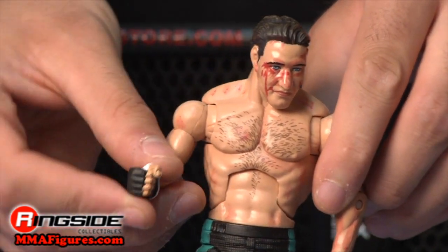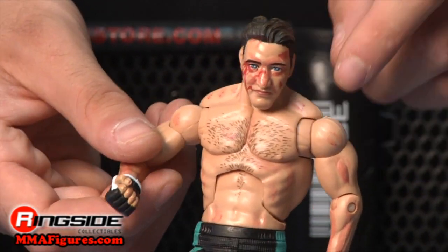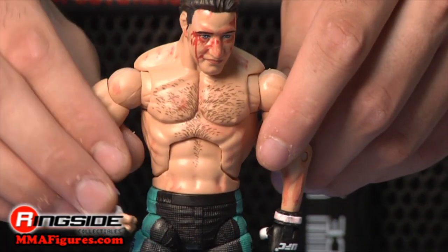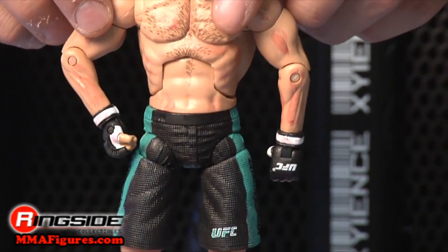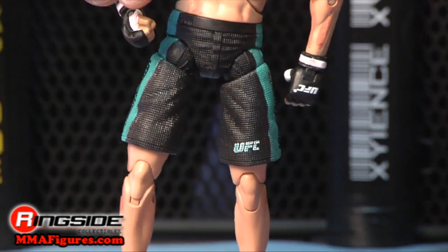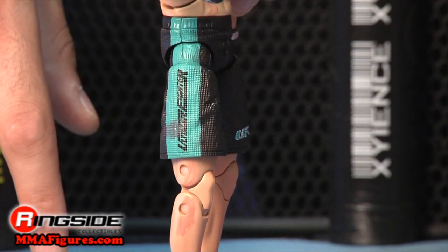Stephan Bonnar is battle damaged after a rough bout. He has a brand new head scan with awesome blood detail that's heavy on his face and marked up and down his entire body. He has chest hair painted on in his Team Couture UFC Ultimate Fighter shorts. The American Psycho is here in full force.